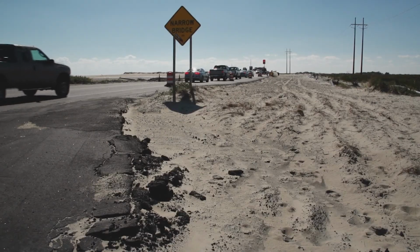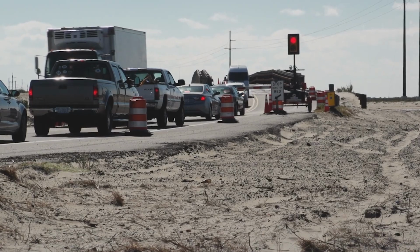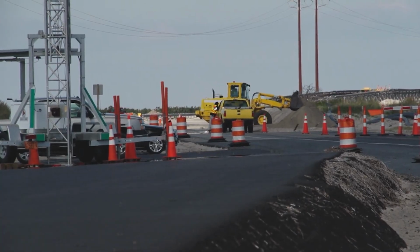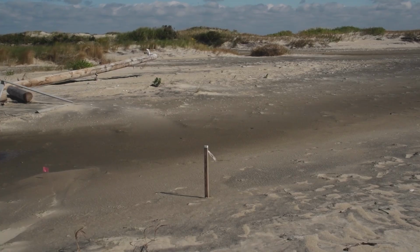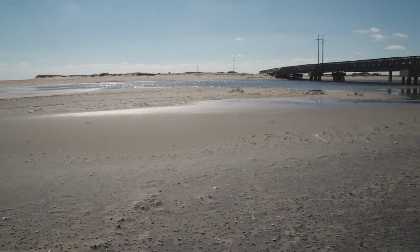We're driving through Pea Island National Wildlife Refuge, and it looks more like a highway construction zone than a wildlife refuge. They've been trying to basically fight the ocean here to maintain Highway 12, which is the road we're on that goes down the Outer Banks of North Carolina. It's really a losing battle, but they're spending an enormous amount of money to try to keep this road in place in one of the most dynamic areas on the East Coast.